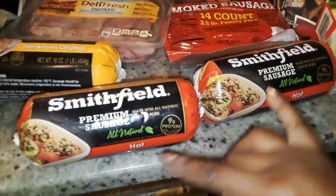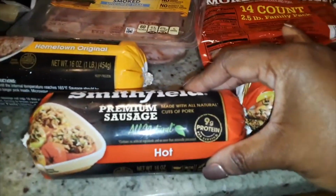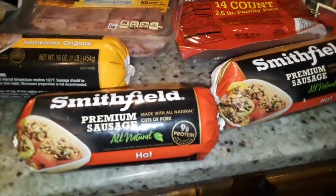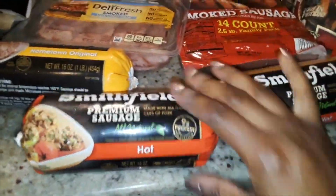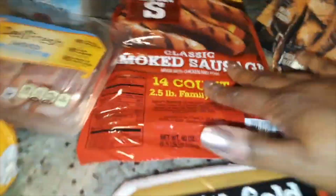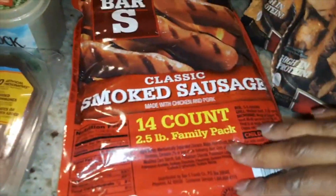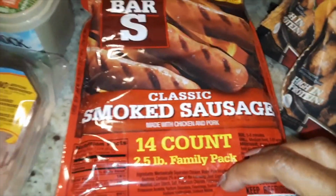All right, what's next? We have 2 of the Smithfield premium sauces, all natural, hot. I don't know why I keep saying that, but apparently it is hot. All right, we have a 14 count of the classic smoked sausage. This is a 2.5-pound family pack. This is what they are looking like.